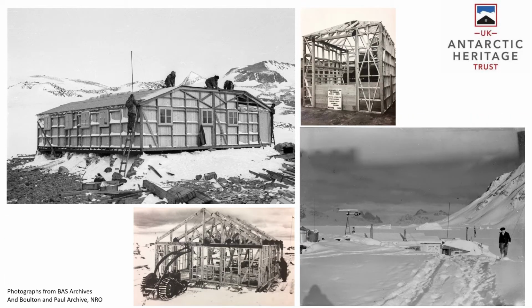For the second year of Operation Tabarin, they literally built upon the successes of the Bolton and Paul building at Port Lockroy. This time round, they actually had input into the design with Bolton and Paul, and they designed a building large enough to include the accommodation as well as all the science functions and other operations of the base. The building in the top left is that building, built at Hope Bay in 1945.